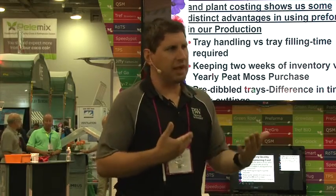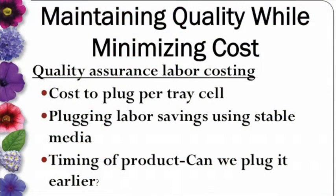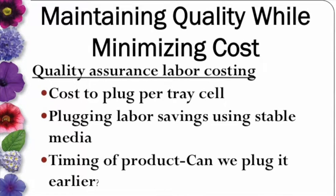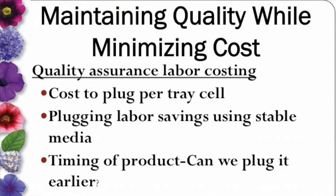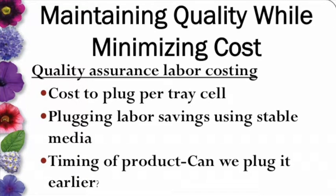That's kind of one I think Mike knows about well. We talk a lot about that, but there's still even more aspects that go into our decision around that. Quality assurance department, what happens after production? Cost to plug tray per cell, plugging labor savings that we save using stable media. What's the yield? Do we get a better yield when we use Performa?